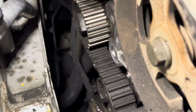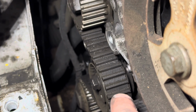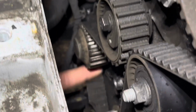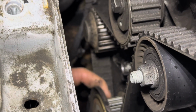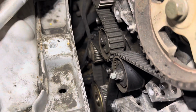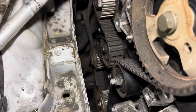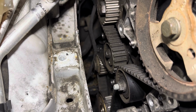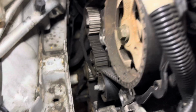Right, guys, so ultimately, everybody knows a cam belt should look like this. These are the teeth on the belt. And if you look where Chris is pointing, it's as bald as my head. That is as bald as Chris's head there. So I don't think it will necessarily be the water pump on this particular car. I think it could be, but it could be.